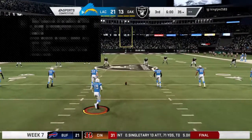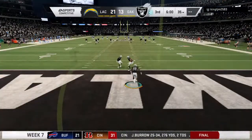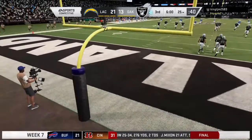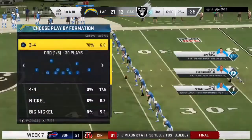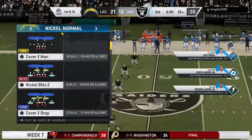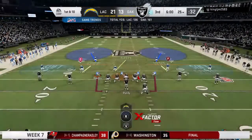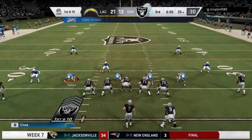Both teams appear ready for the fight ahead, and we resume action here in quarter number 3. And this will be a touchback as that sails over the end line. The Oakland offense is about ready to start this next drive.